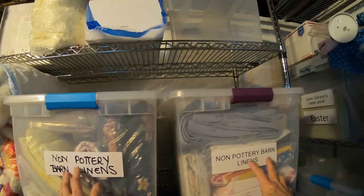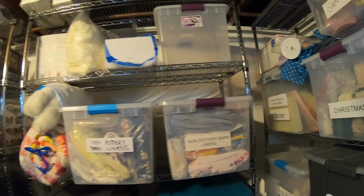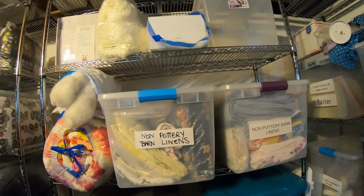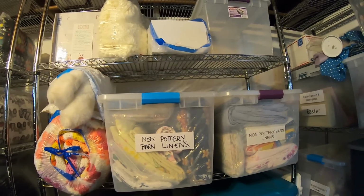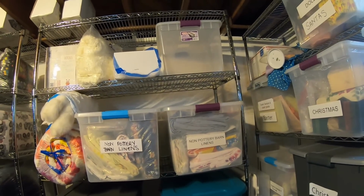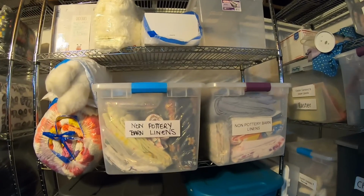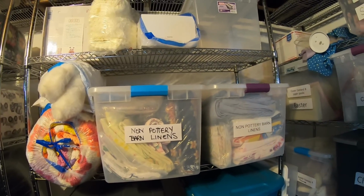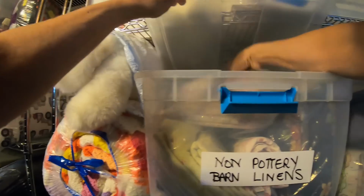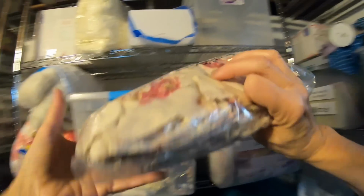So I keep linens separated by Pottery Barn and non-Pottery Barn and then into separate categories. I still sell a ton of Pottery Barn. I have a Pottery Barn outlet by me, and I also know a few people that I've gotten to know through yard sales that pick up Pottery Barn outlet products in bulk. So I think those pillowcases, yeah, I believe those are them right here.